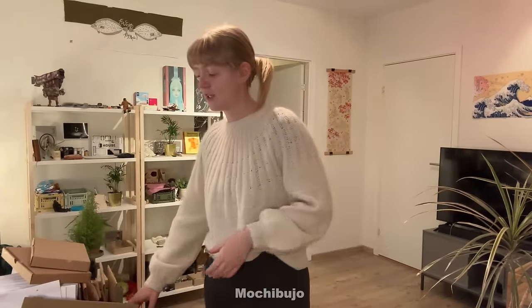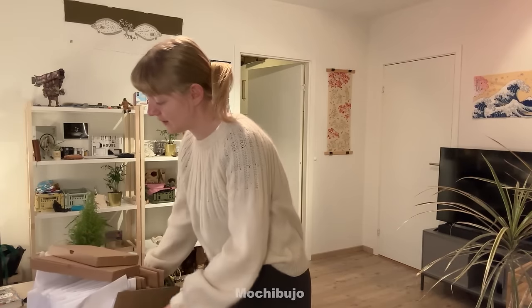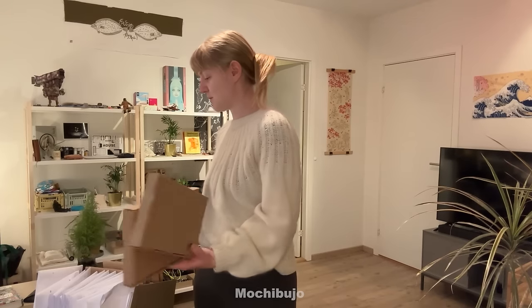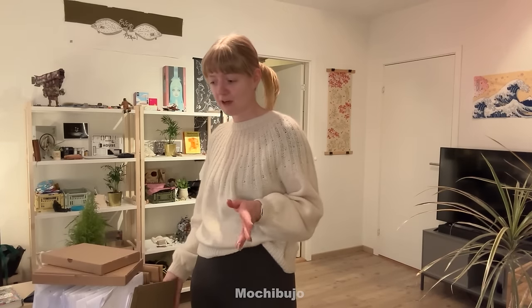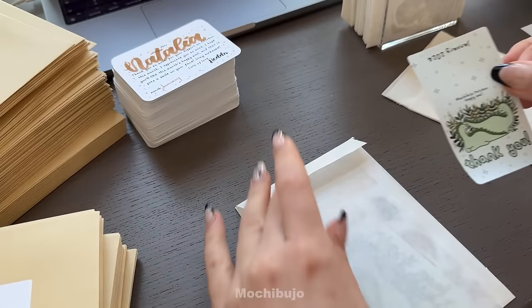I still have to ship all of these that are in here. I need to put the shipping labels on all of these envelopes and bring them to the post office, but I'll do that tomorrow, which is a Friday, last chance before the weekend. Didn't make it today before 4 o'clock, so tomorrow it is.